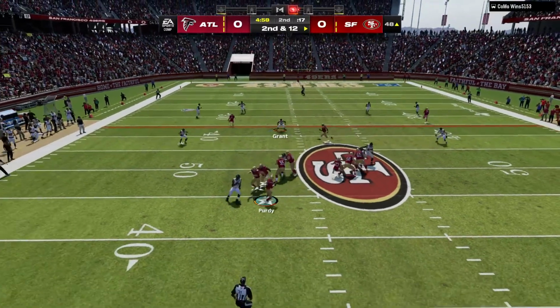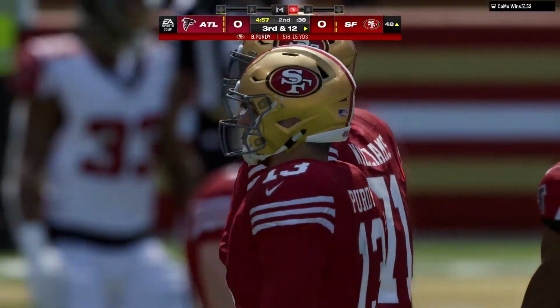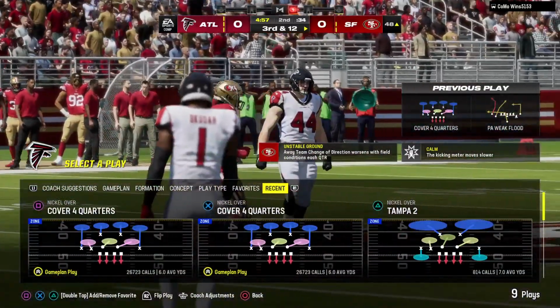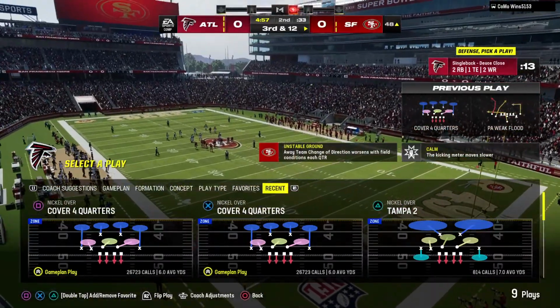Here's Purdy, and his pass incomplete. A lot of times it's that first read that you have. Maybe you get it in pre-snap, and he locked in on his target, but he was covered quite well, and that one's incomplete.